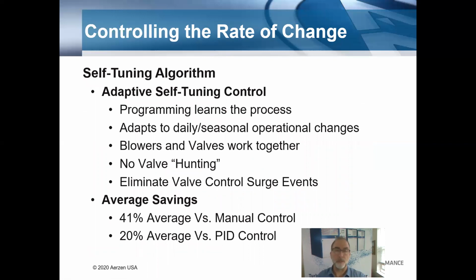There is available what they call a self-tuning algorithm, which is more of an adaptive control. And you can see by the list here, the programming actually learns the process. It learns the history. Again, we're getting smart again. Maybe not a robot there, but you do learn the process. It adapts to the daily and the seasonal changes. The blowers and the valves will work together so you don't have that hunting, and you can basically help eliminate the surge events.